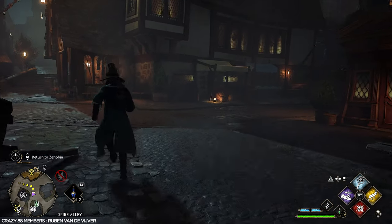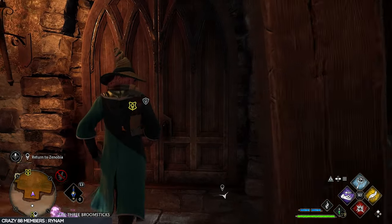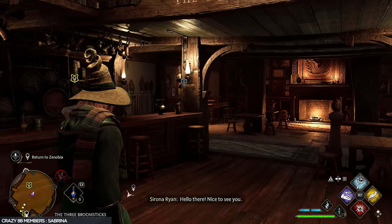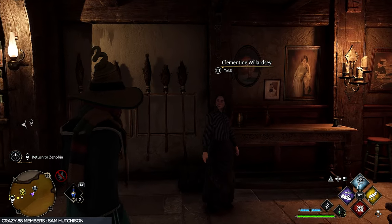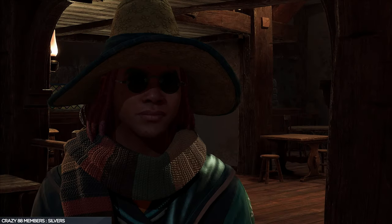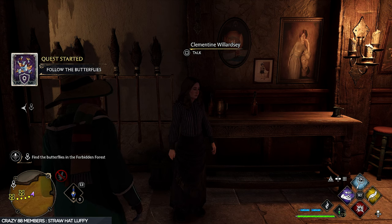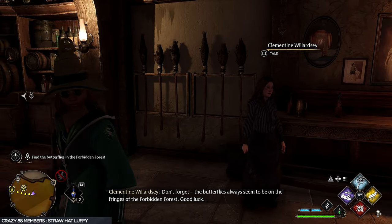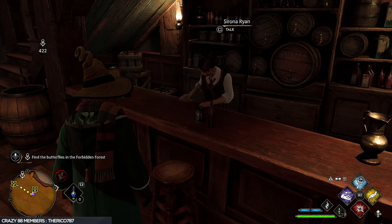Talk to the NPC inside the Three Broomsticks to start a new side quest. Don't forget, the butterflies always seem to be on the fringes of the Forbidden Forest. Talk to the bartender to start the main quest.